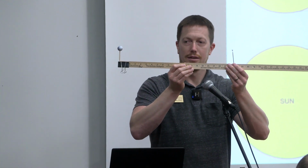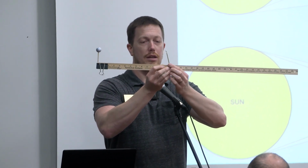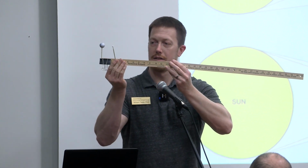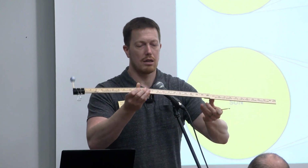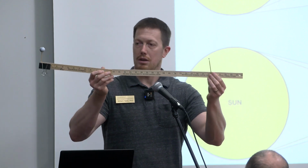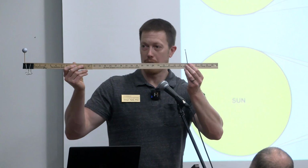23. 10, so way up here. 1.5 inches. So about right there. 4 inches. And then 4 inches about right there. So on average, the Moon is going to be, where is it here? Right about 30 inches away. Or in other words, the Moon is about 30 Earth diameters from our planet.